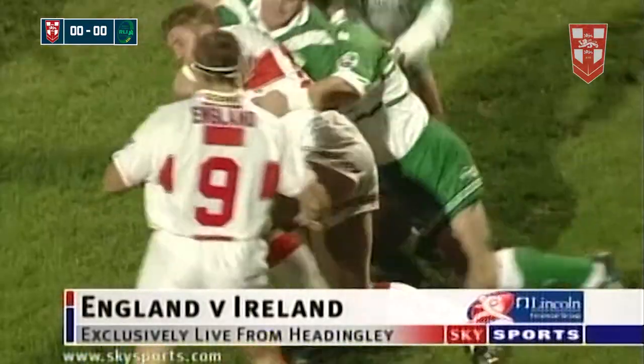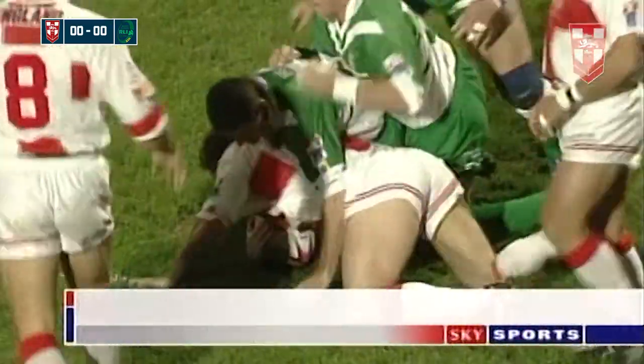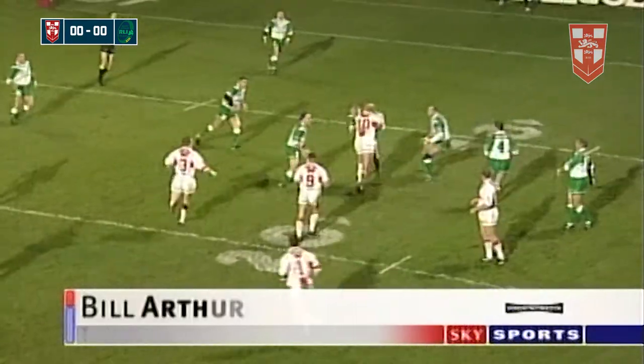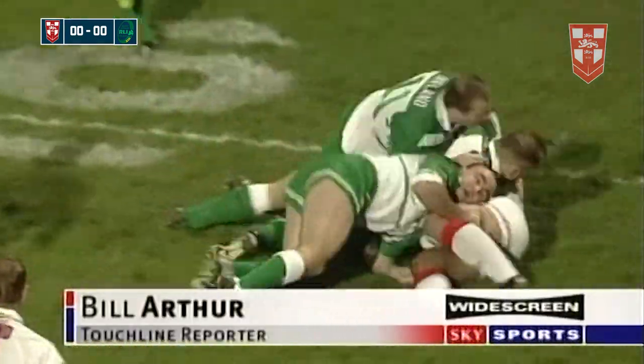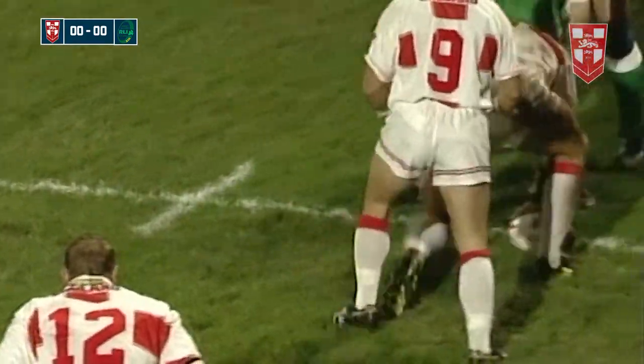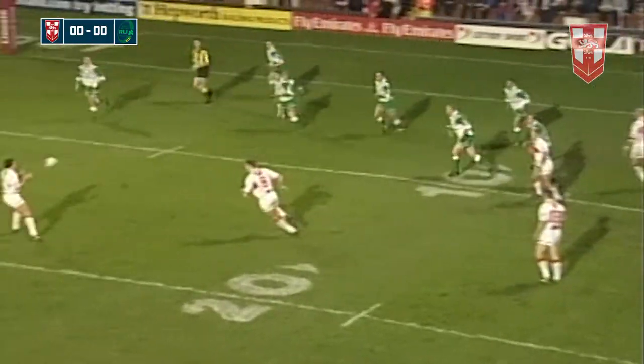Possession from the kickoff. It was a high hanging kickoff and England flooded forward. This is Anderson. Big drive in there. Williams was there. So too was Chris Joynt and Terry O'Connor. Half a minute of the match gone.